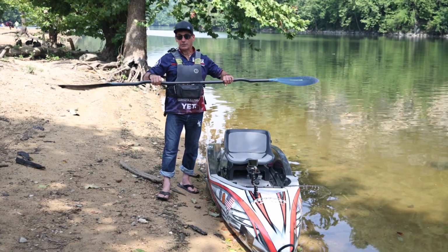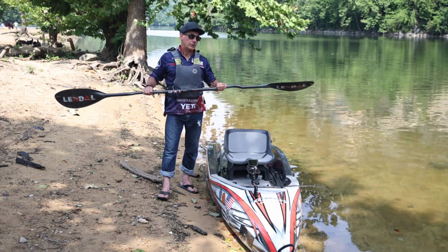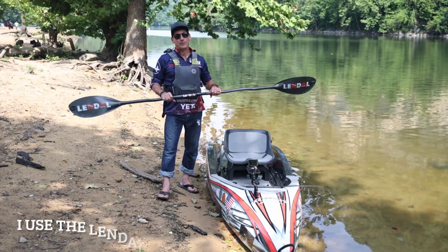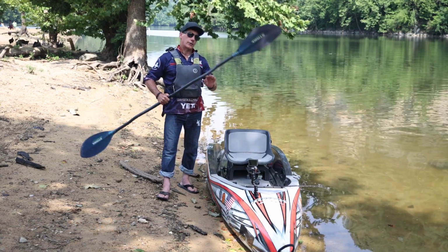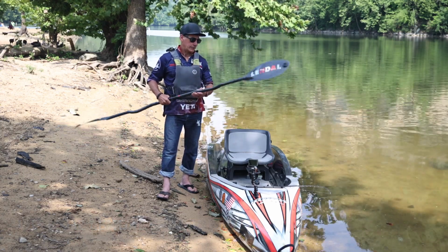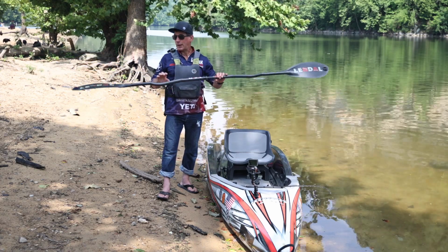Second thing you're going to need is a paddle. Now, paddles come in all shapes and sizes. They come in different lengths. They come in different materials. This, of course, is a top-of-the-line kayak paddle. This is a Lendl Strike, as it's my fishing kayak. It's one that I helped design. It is bent shaft, carbon fiber, super lightweight.